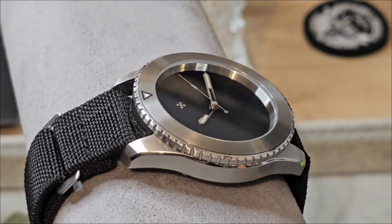Let's check out the lume. It's got Swiss Super Luminova. It's got some nice bright blue-green glow in low light conditions, and it really does create a strong contrast on the surface of such a deep black dial.